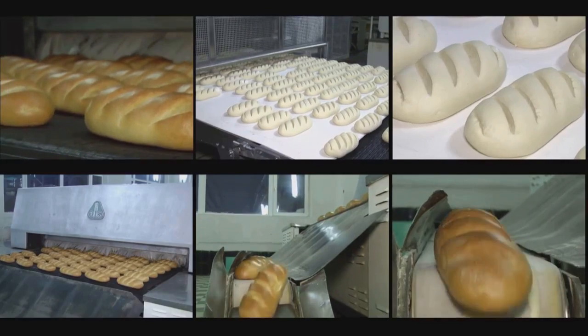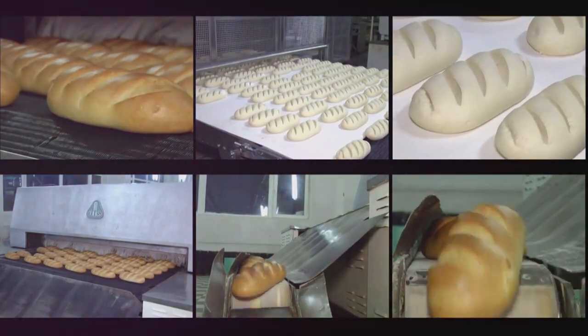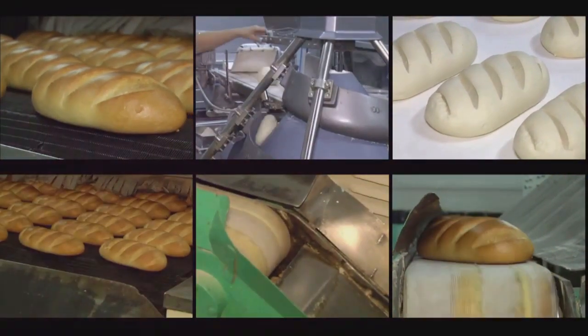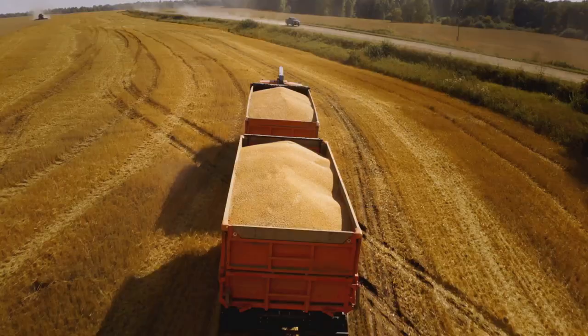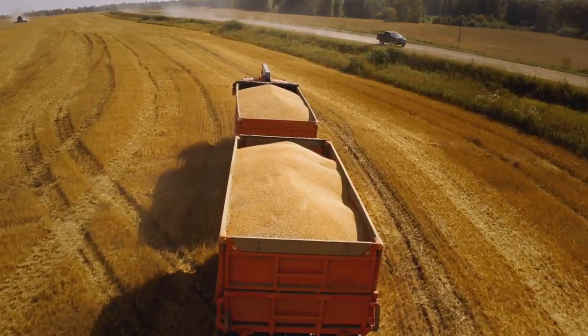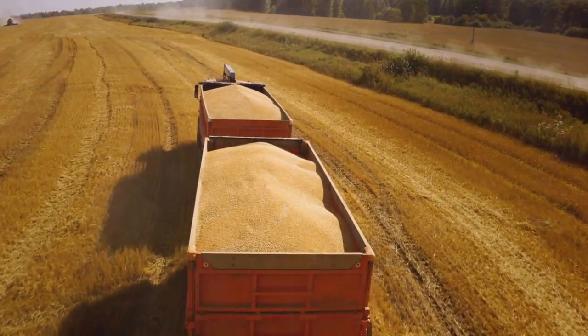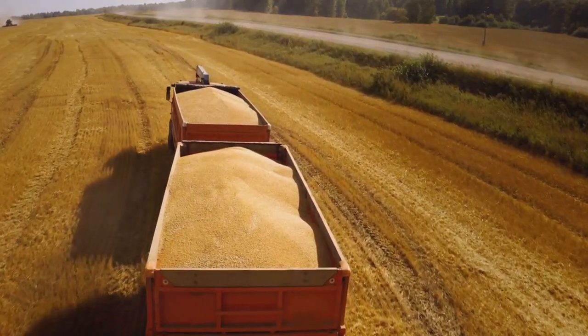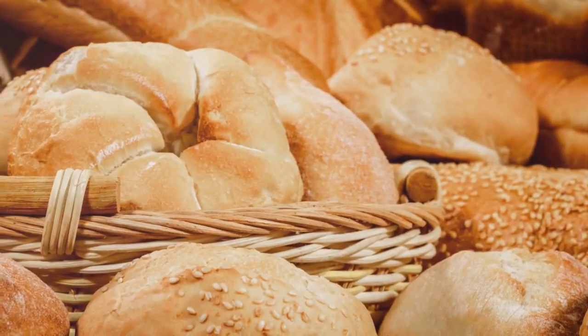Then we have packaging, that plastic bag protecting your bread from the elements and keeping it fresh. It's not free. Packaging involves design costs, material costs, and the cost of the machinery to package each loaf. Transportation is another significant factor. From the wheat fields to the mill, from the bakery to the store, each mile adds up. The cost of fuel, vehicle maintenance, and the wages of the drivers all contribute to the final price.